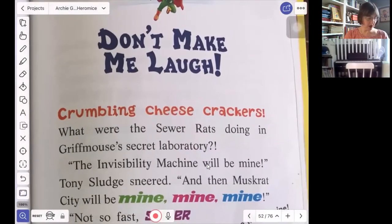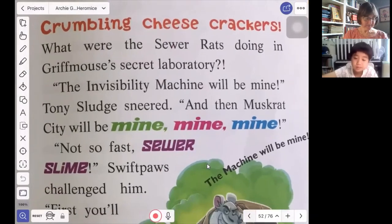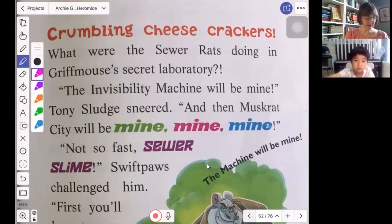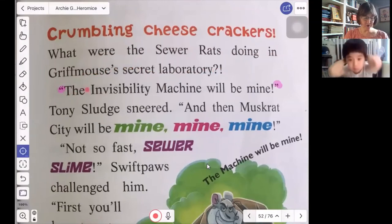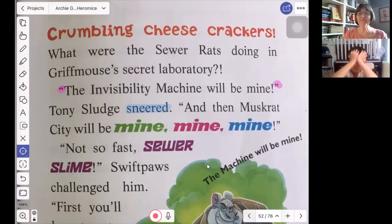All right. Well, this chapter is called Don't Make Me Laugh. Crumbling cheese crackers. Right? Those are the three words that they might say when they're very surprised. What were the sewer rats doing in Griff Mouse's secret laboratory? Now, this is what you see here. You see these quotation marks? So I kind of zoom up to see who's talking. Oh, it's going to be Tony Sludge. And he's going to be sneering. And sneering is to say something in a really mean way that's kind of making fun of someone else, okay? It doesn't make us feel good if someone is sneering.